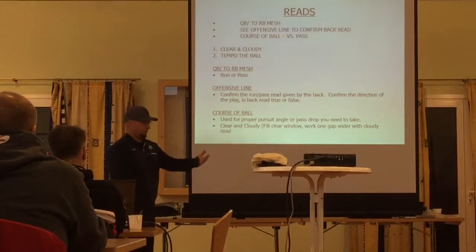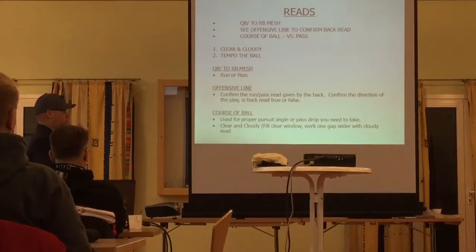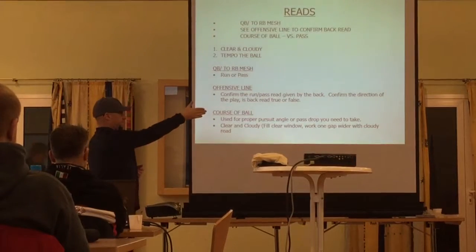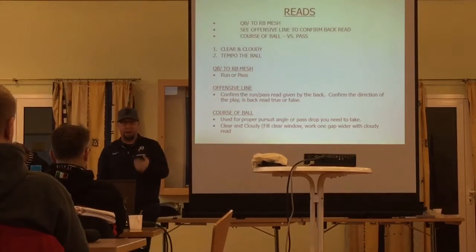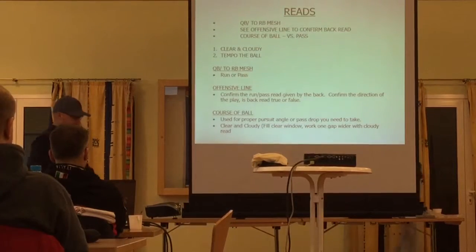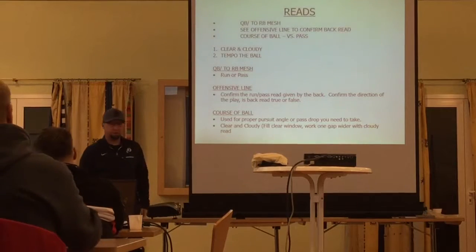Then we look down the line. We don't read guards first. If we played a bunch of wing T, we definitely would read guards first, but we don't see that anymore. So we've changed more to a quarterback, running back to line read. Our first eyes are in the back, then it goes to the line to confirm the run or pass given by the back. Again, the more run pass option teams we get, that gives us nothing. There'll be a pass play and the line will be 4 or 5 yards downfield. It should be illegal, but they don't call it. They confirm the direction of the play to see if the back read is true or false.